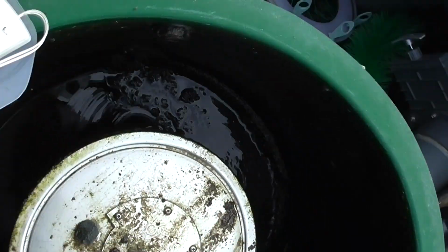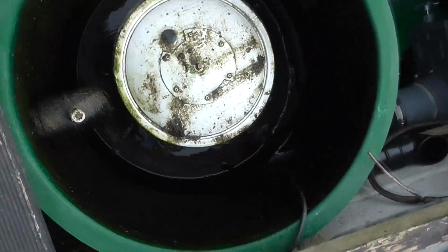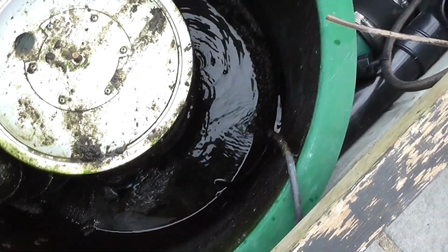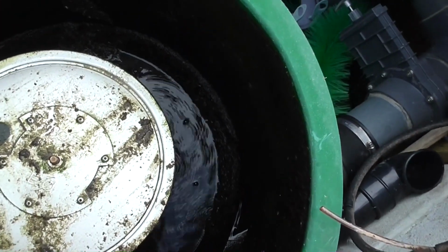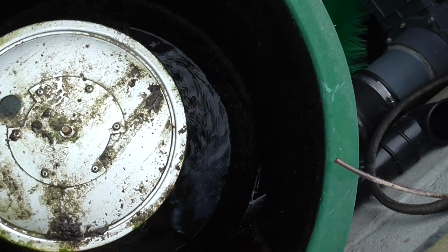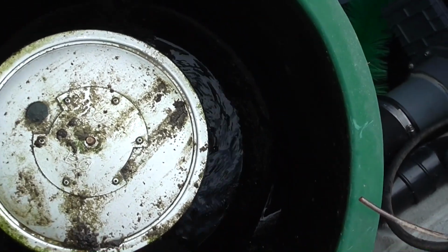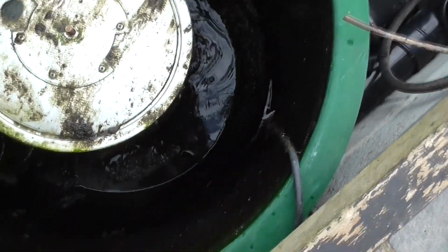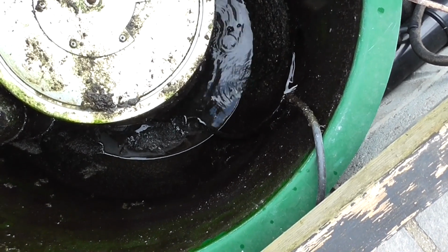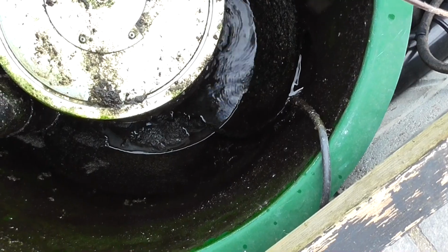This one's almost down. You wouldn't believe the amount of crap that this has caught in a week. But then again, if I've been putting in nearly 300 grams of food or around that each day, it's not surprising. What goes in has got to come out. So just have a quick blow around with the hose pipe a minute. Sweat it all down.